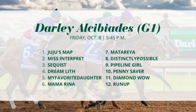And number 1, Juju's Map is your favorite. 5-2 morning line for trainer Brad Cox. This is a $300,000 daughter of Liam's Map. Florent Giroux rode her in her first 2 starts. He's going to ride again. And first time out, she stalked, she led. She was clearly second best in her sprint debut.